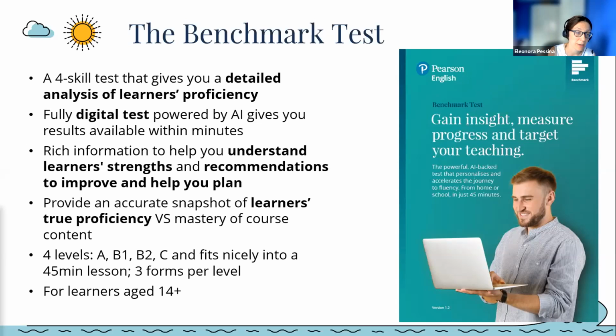Last point, it's a test that comes in 4 levels. This was a specific design decision we took to really enable the data richness that I'm going to show you in a minute. So in order to help you identify the abilities at each level, we've split the test in 4 core bands.